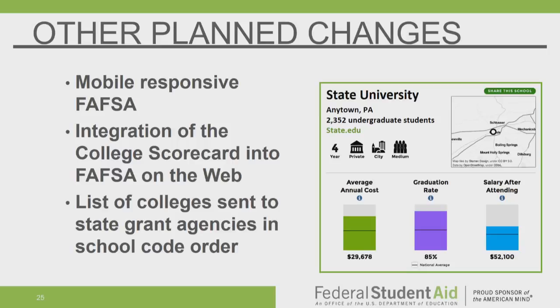We will also be integrating the college scorecard into FAFSA on the web. We added a link to the college scorecard to the home page for 17-18, but we're taking it several steps further for 18-19. We are going to direct people before they even begin the application to the college scorecard website so that they can look around and see the information that's available for the schools that they're interested in. They will be able to select schools from the college scorecard website and bring those schools back into the FAFSA and pre-populate the school selection section with those schools.